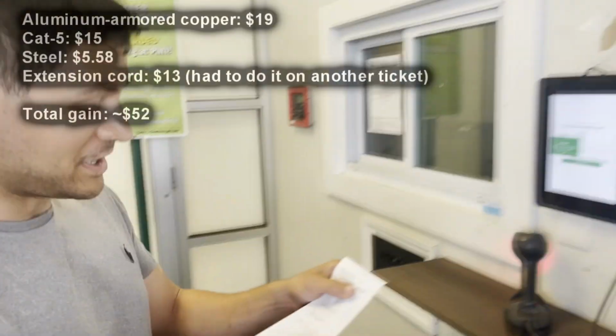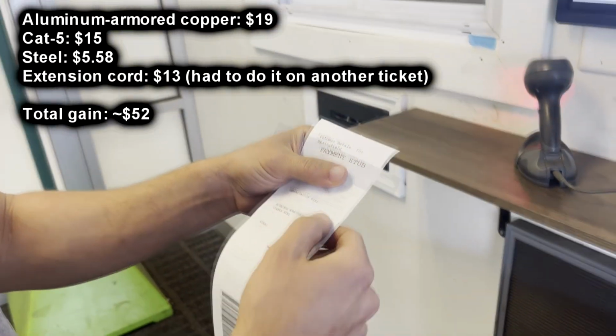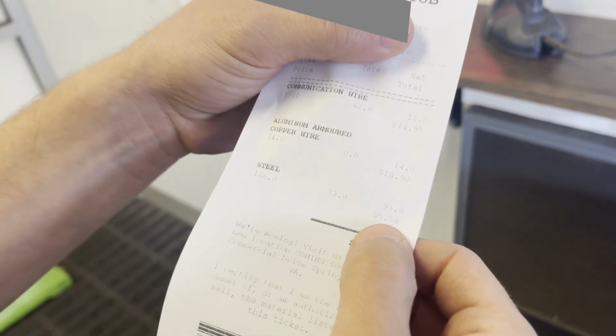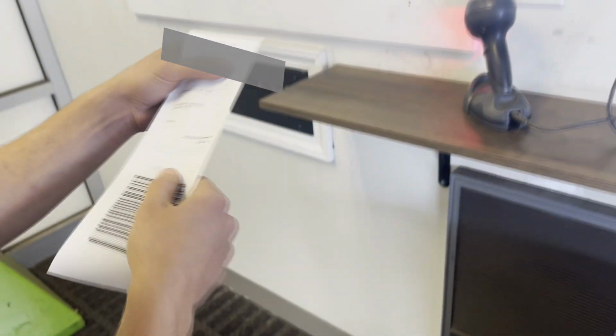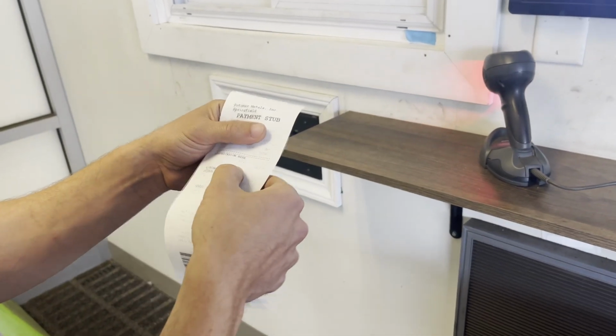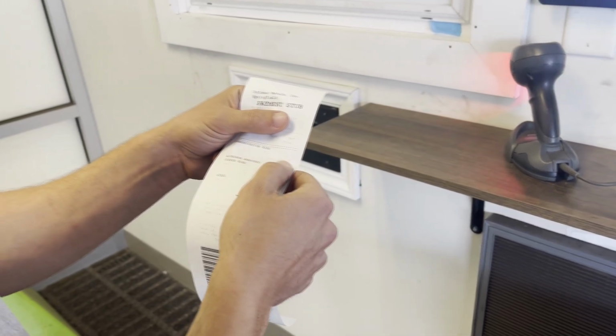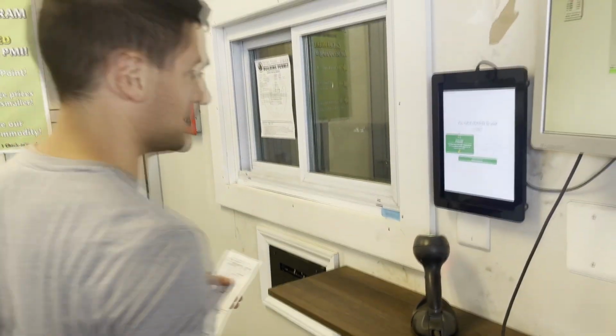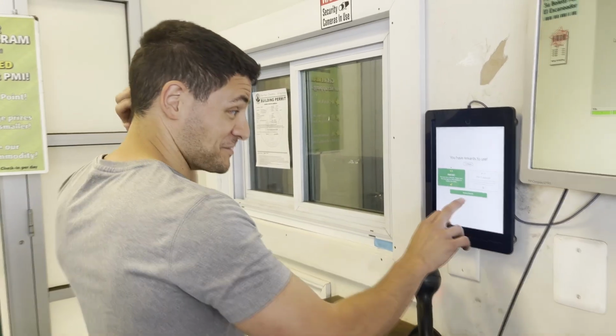The aluminum armored copper wire was 19. The Cat 5 was 15. The steel, all that steel, $5.50. How much was the Cat 5? The Cat 5 cable was $15. The aluminum was the big one. Wow, that was a good one. You couldn't find any more of that? We'll go back and check another time, I guess.